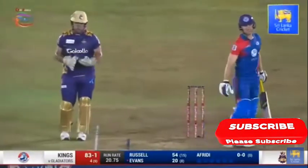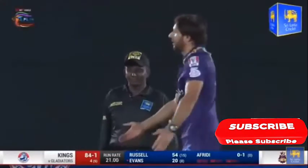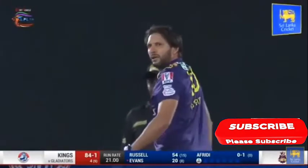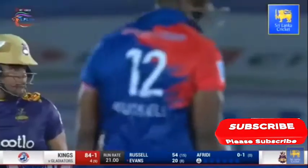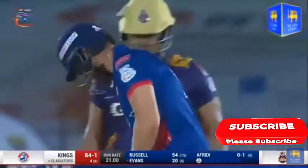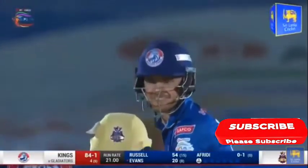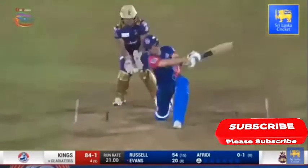That's a wide. Now, I've got a question for you. Being a West Indian and being involved with West Indies cricket, what about Russell? Imagine how much the West Indies are missing. This man is a champion in his own right. He could win games day in and day out. That's why he's sought after all over the world in T20 cricket.